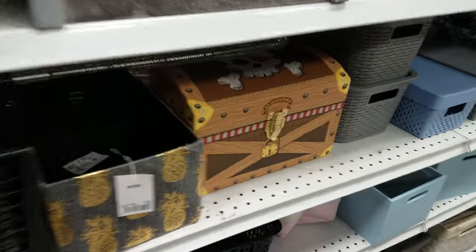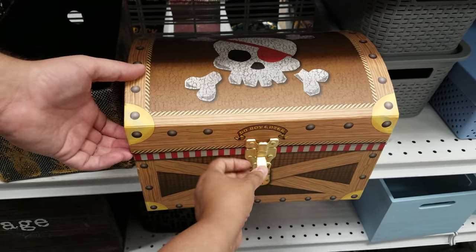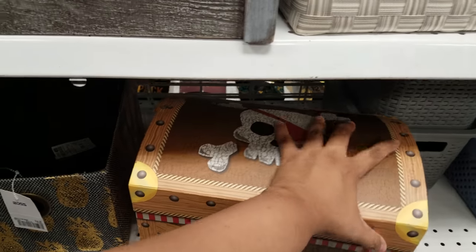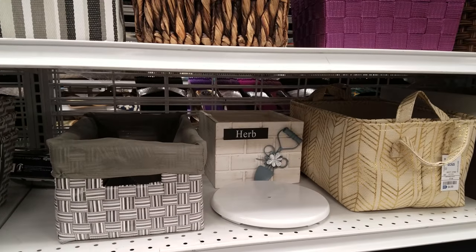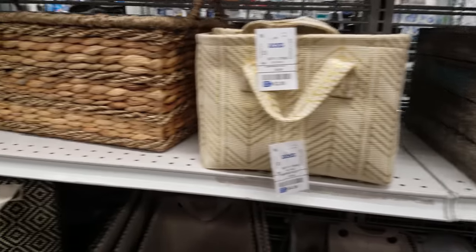Oh, look at this one for a little kid. That's cute, little pirate treasure box. Remember when we had a little pirate? Yeah, I remember we had a little pirate. Now he's a stinking, what, preteen? I don't know, 14? So teen. He is a good kid, but he's a kid that I have to pressure to do stuff. You know, you think he would do it? No, I have to pressure him. The only thing he wants to do is make you laugh. He's a comedian. He is a jokester.